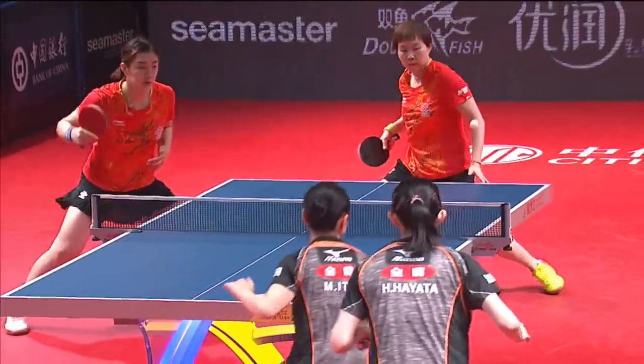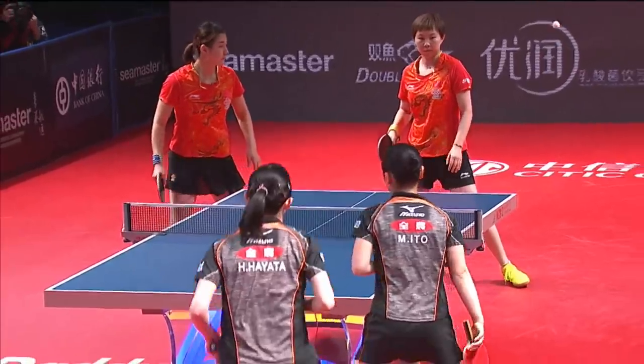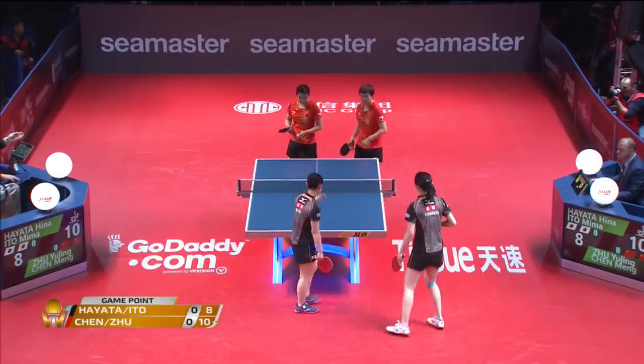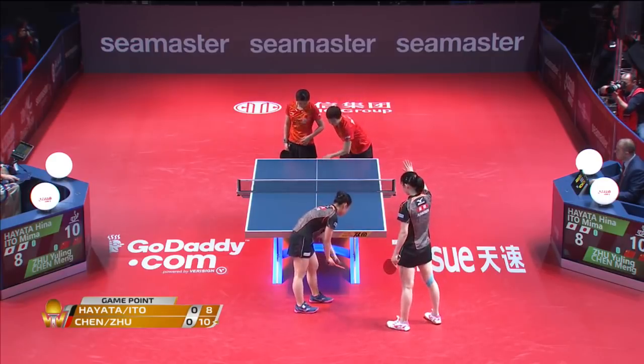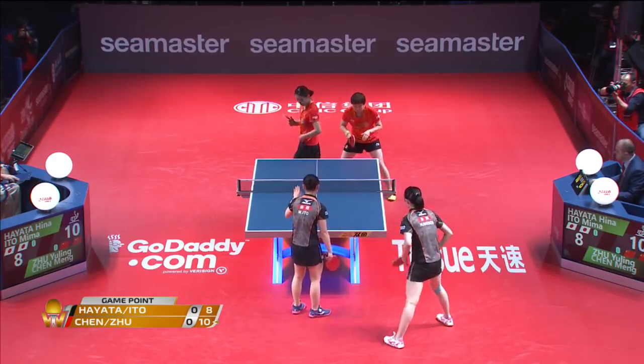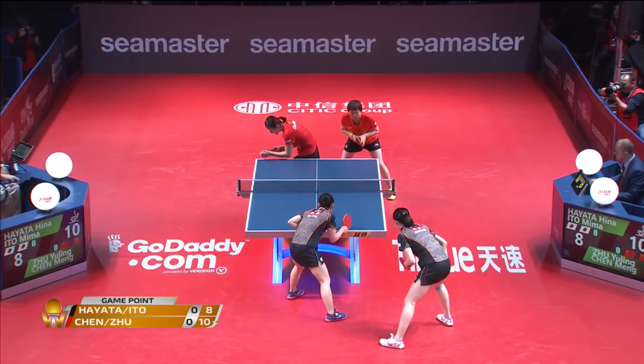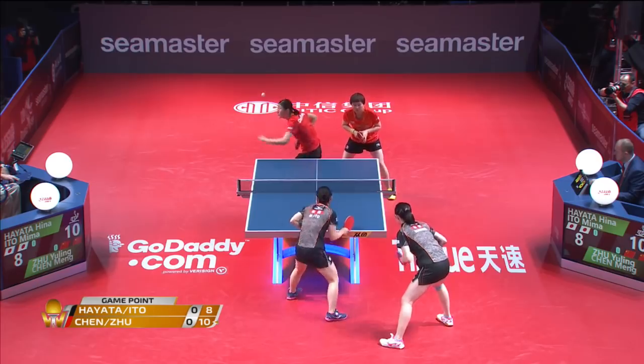If they come up with another 4-point streak, like both sides have done. The eye shift there from Ju Yuling. 4 points in a row now would mean victory for Hayata and Ito. But they are on the receive. Advantage here. 2 game points for Chun Meng and Ju Yuling.